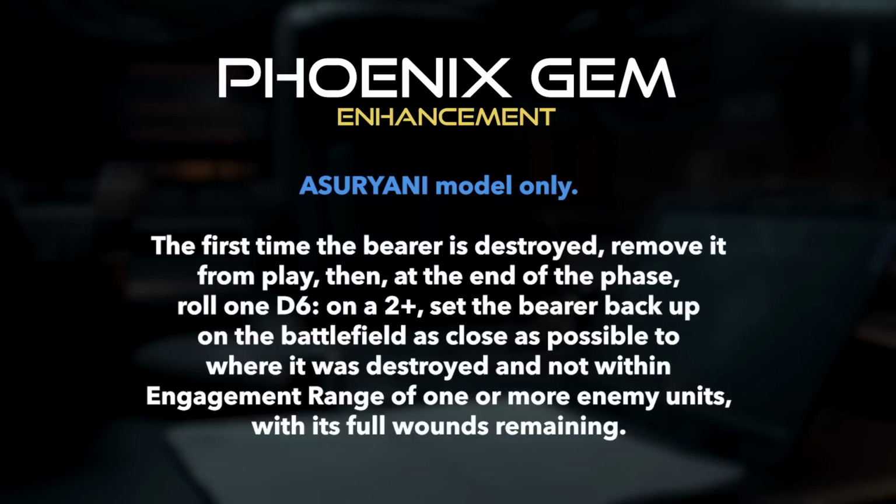So enhancements, we got Phoenix Gem, which is basically the exact same as it was before, and it was a damn good enhancement before. Now, I don't believe you can put this on any lone operatives. Actually, you can. You can put it on the Death Jester, right? No, because he's not an Asuryani unit. Not an Asuryani. Yeah, so spoiler alert, Harlequins lost the Asuryani faction keyword. They still have Aeldari, but there's a weird, eclectic mix of some of the stuff works on them and some of the stuff doesn't.